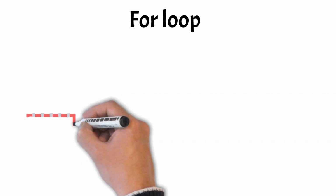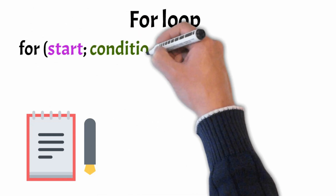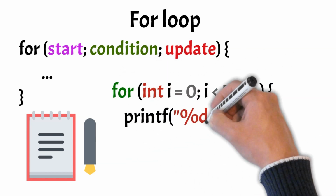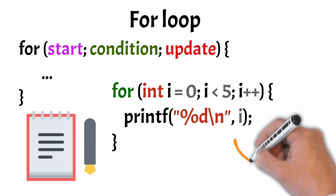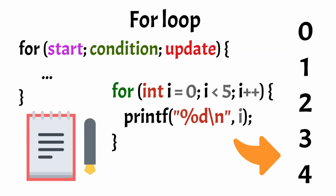It's a versatile loop used when you know in advance how many times you need to repeat a block of code. The basic structure of a for loop looks like this. The start initializes the loop variable, the condition determines if the loop should continue, and the update modifies the loop variable after each iteration. Here the loop starts with i equal to 0, and it continues as long as i is less than 5. After each iteration, i is incremented by 1. This will print the numbers 0 through 4. The for loop is ideal for cases where you know the number of repetitions up front.